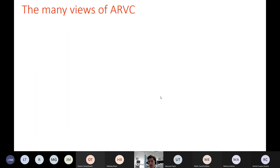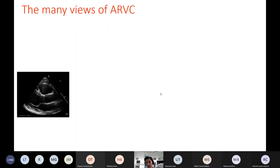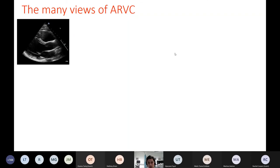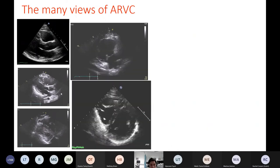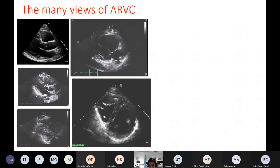So for the next case, I wanted to show some more standard and non-standard views in the assessment of arrhythmogenic cardiomyopathy. From a deeper parasternal long axis view, we can actually appreciate an area of akinesis at the RV apex that's not really seen from any other view, or that particular segment is not seen from any other view. So I think it's quite something that I found very useful.